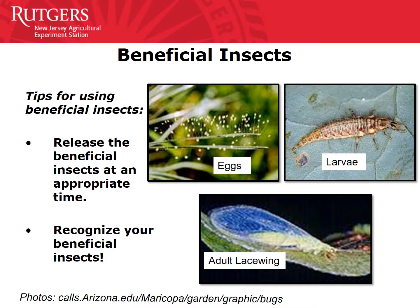Know what your insect looks like in all stages of development. Here we see the lacewing in its egg stage, the scary looking larva stage, which actually does most of the work, and the attractive winged adult lacewing.